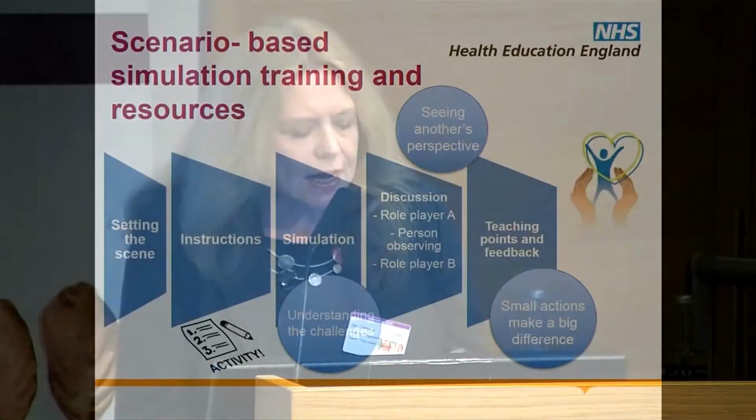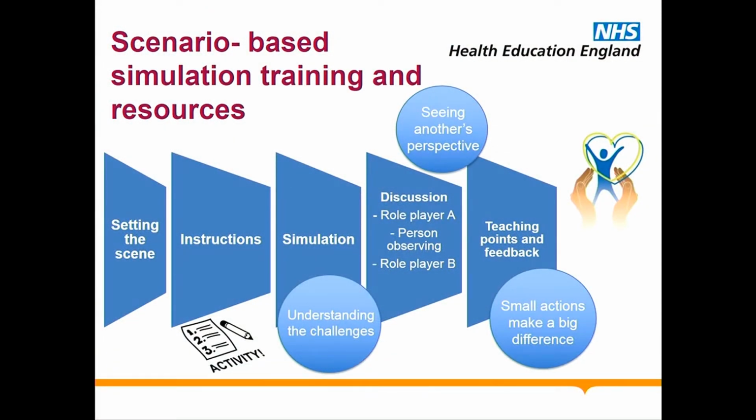There was also some query around the cost of potential simulation activities, but I think the reassurance is that you do not need to have high technical kit to deliver this training at all. That's not the purpose. It's based on simulated scenarios. So you have the scene setting, you have instructions, a simulation activity, some role play, and some teaching points, and this whole feedback, reflection period.